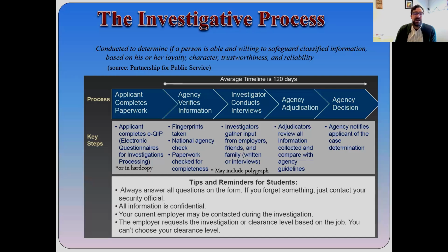So just some additional tips. You always want to answer all questions on the form to the fullest of your ability. If you forgot something, just contact the security official that is helping process this paperwork, or essentially the person who's going to be running you through the process. All this information is confidential. Now, with that in mind, if you fill out an editable PDF version of the SF-86, which you can find online, which I have linked.